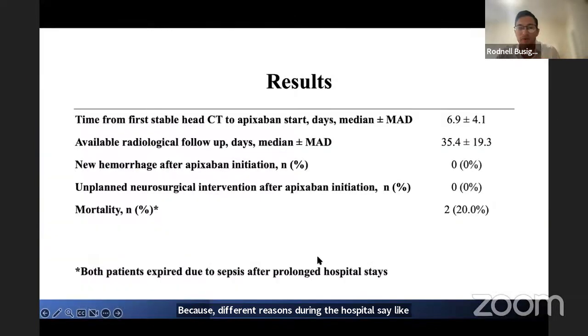And here we can see our results. The time from the first stable head CT scan to a fixed advanced start was about 6.9 days. The latest radiological follow-up is about 35 days. And we reported no new hemorrhage or unplanned neurosurgical intervention after starting apixaban.